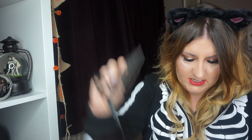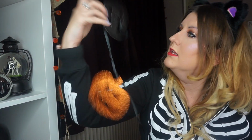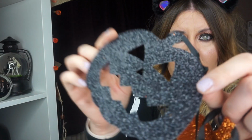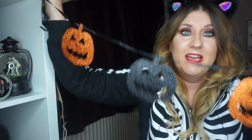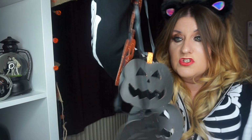The next thing I got is another hanging item. These are very glittery on the front and back. They're little pumpkins, black and orange glittery pumpkins. You get quite a few of those. I'll just show you the black one close up, super sparkly. And the orange ones I really like because they look like authentic pumpkins, and they are going to be super awesome for a party. I don't think they were very expensive. £1.99. I suppose that's a little bit expensive for just the cardboard things, but I think they're going to look super effective when they're up.